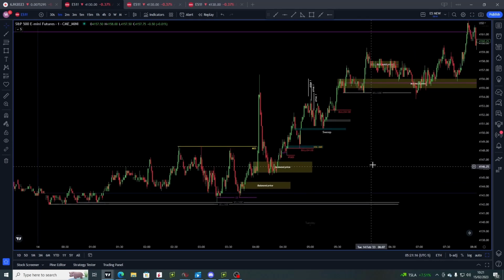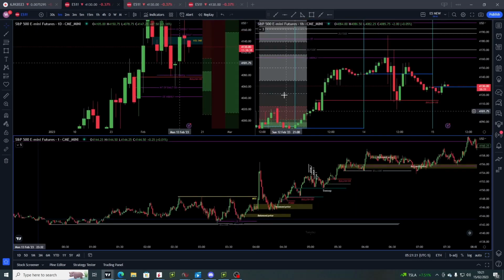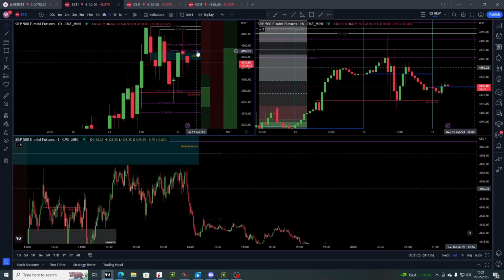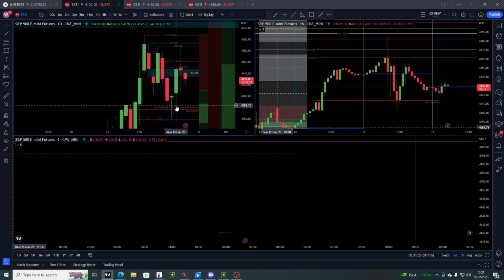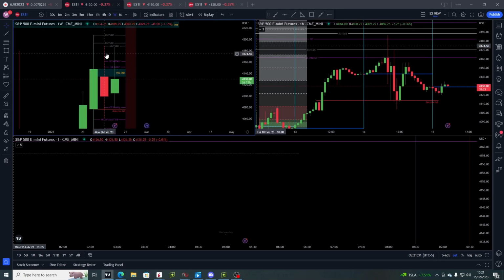Right, so what was my bias going into this London session? My bias for the London session was we hadn't hit the consequential encroachment of the wick on the weekly, right? So if we look at the weekly chart here, consequential encroachment of the previous week, we want to make note of that, and for me that's a draw on liquidity because I still saw price as bullish, right?